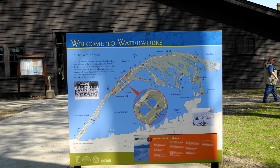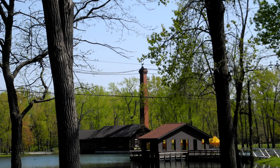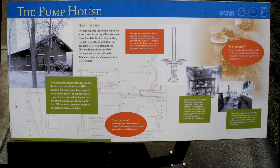From 1908 to 1949, the city of Erie got its drinking water from here at the Waterworks plant. Water from Lake Erie was pumped into a series of 2 settling ponds to clean the water before it was pumped across the bay to the city.